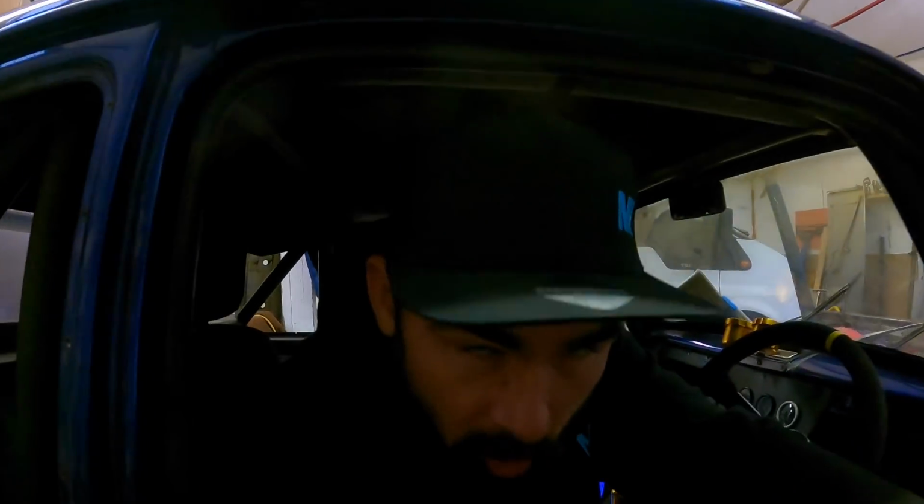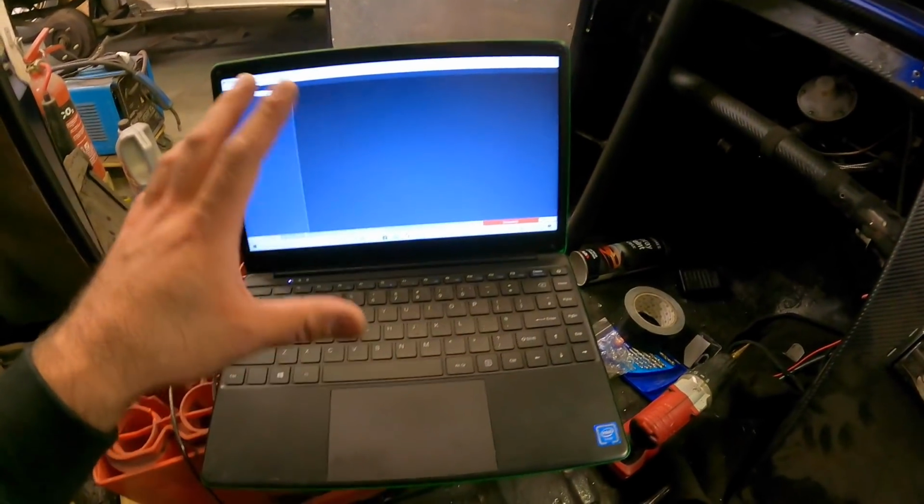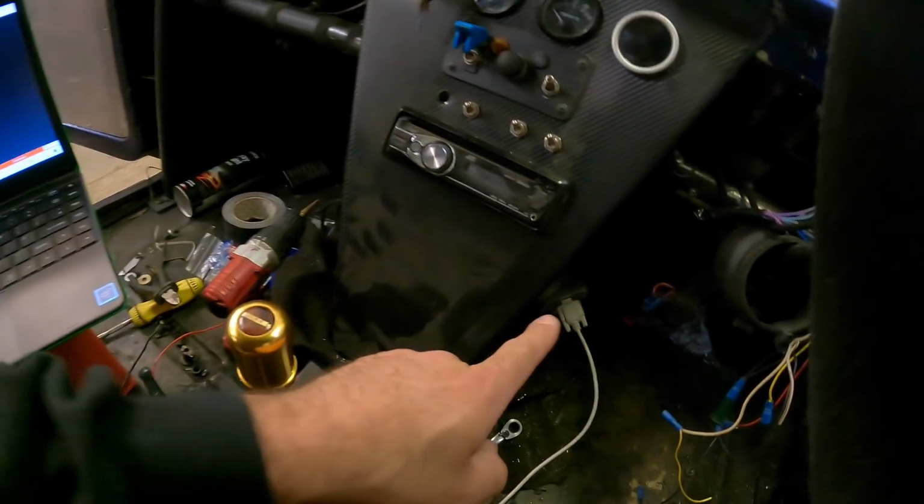If we just jump into the cockpit of the 100E, where I've already got the laptop turned on and I've got it connected to Gary's ME221 ECU. I'll just wait for Gary to finish wiring up the new fuel pump, and fingers crossed when we stick the electrics on the car, the pump will actually make a noise this time.